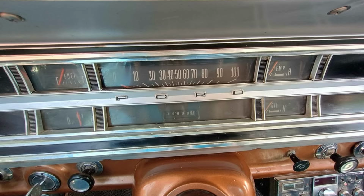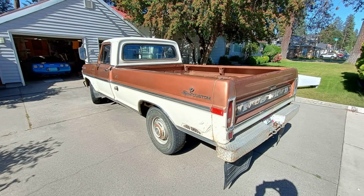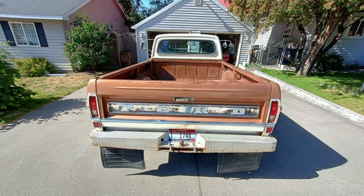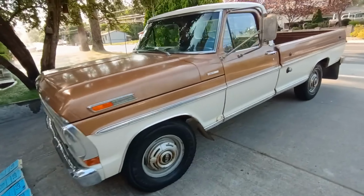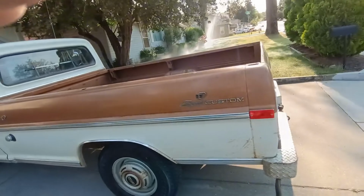With only 40,800 miles on the odometer, it has seen limited use and has primarily been driven on short 5 to 10 mile runs into town from a farm. It has spent over 40 years stored under cover, preserving its overall condition. Finished in an attractive metallic brown over white, the truck features a manual transmission and a black interior.